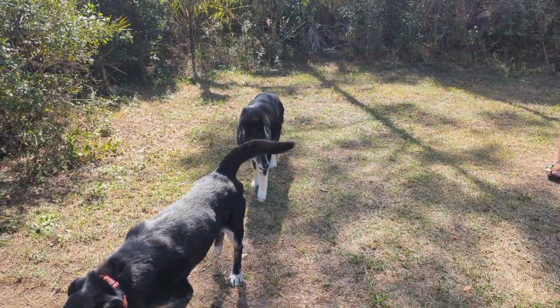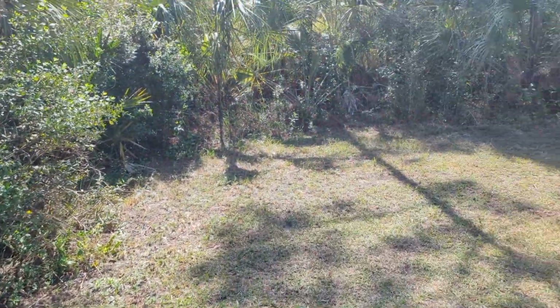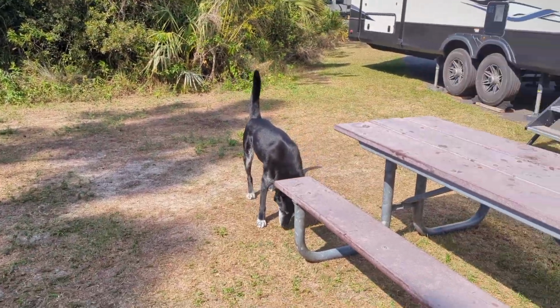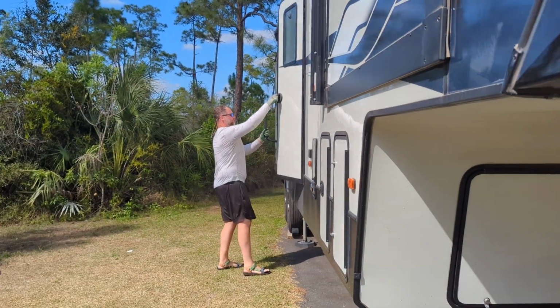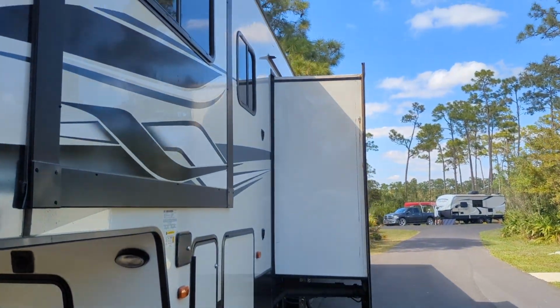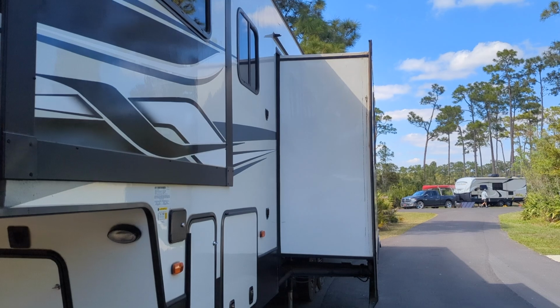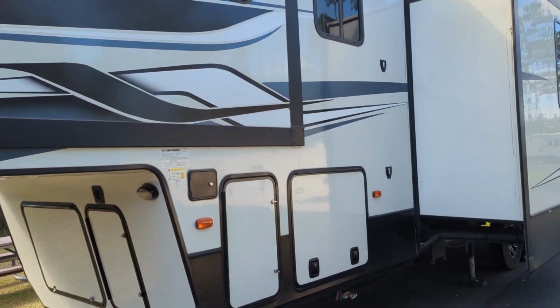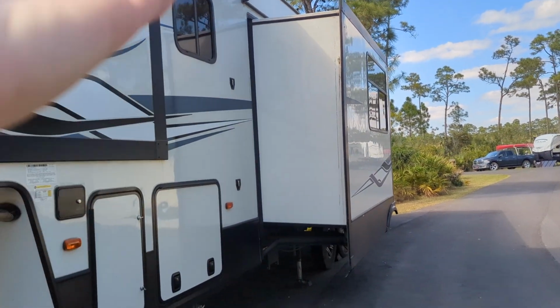One final dog dump. This always happens where we are all packed up, we've already taken all of the dog poop to the dumpster, and then one of them drops one. So I thought I was missing something. Still put the stairs up. I apparently forgot to put the slide in. So I guess there's a first for everything. We wouldn't have gotten far though. We would have noticed that.